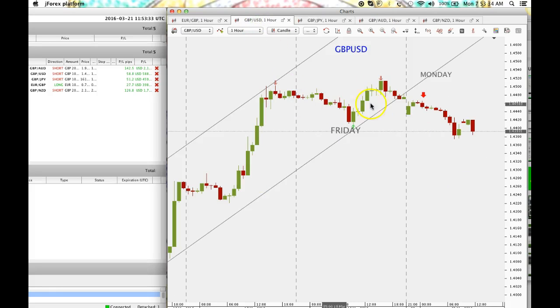Pound Dollar, same thing, had a gap down. Here's Thursday and Friday's rally. Gap down during the Australian market, and it closed the gap. And this was the entry right up here. And we're still currently in this trade.